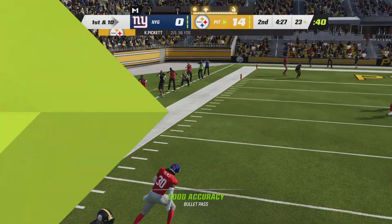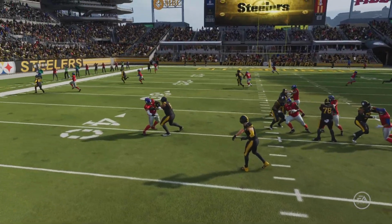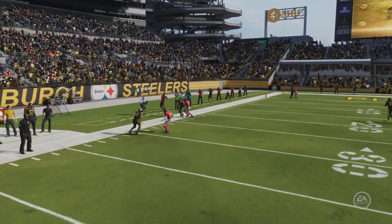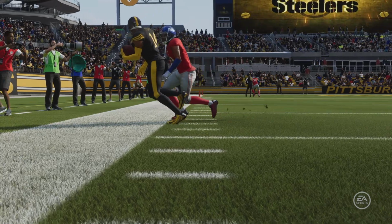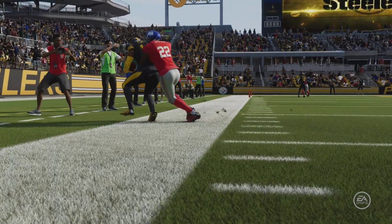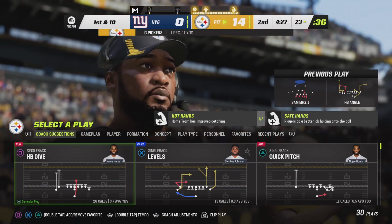Pickett, pass complete. George Pickens with it. And he takes this just a few yards shy of the red zone before going out. His first catch of the game, good for 11 and a first down. Timing is everything, and they work on this cut all the time. They work on all the timing patterns, and this time it paid off.